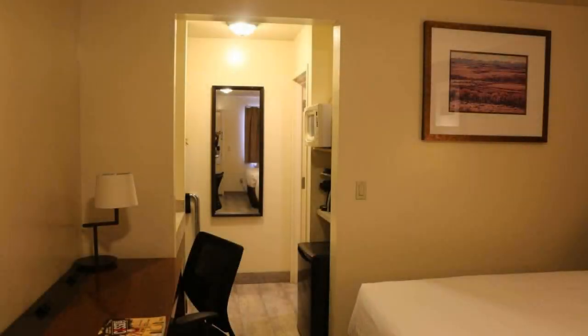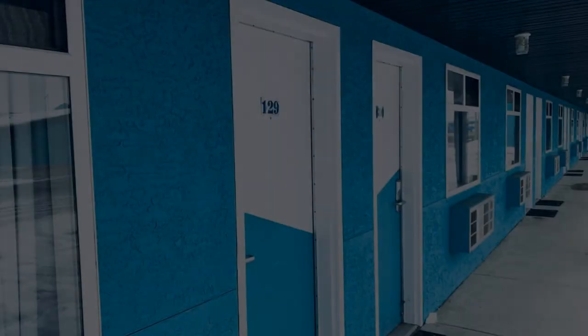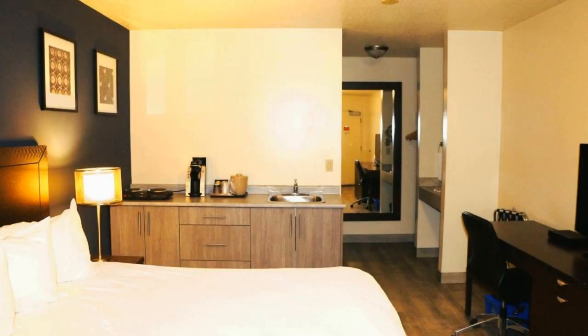And now you are watching a 3-star hotel. The location of the hotel is good and guests love walking around the neighborhood. There are 10 types of rooms available on booking.com. You can book online and enjoy it.